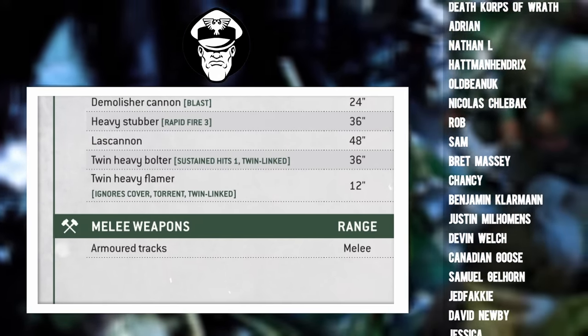The Baneblade has some things going for it, and on paper, it does seem semi-viable. So to start off, you've got the Baneblade Cannon, which has got a 72-inch range. Nice. That means we can sit back, we can blast away, have a good time, get the angles we need without having to overly expose ourselves.